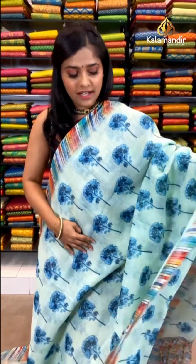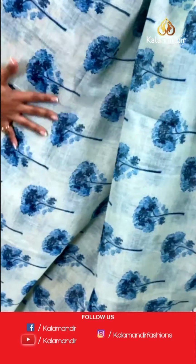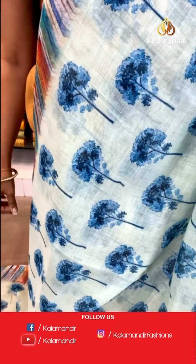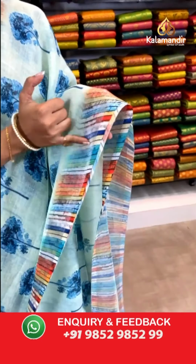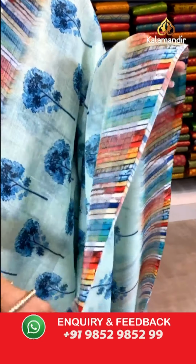So for now, I'll show you the next saree. Beautiful blue and mix of multicolor here, along with light sea green as the base of this saree. Check it out. The entire body is covered with printed design, that is trees on the entire body. Then you have this beautiful border here in multicolor, along with a strip of silver zari work.